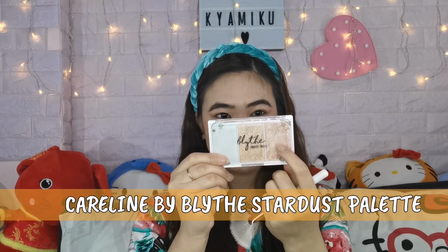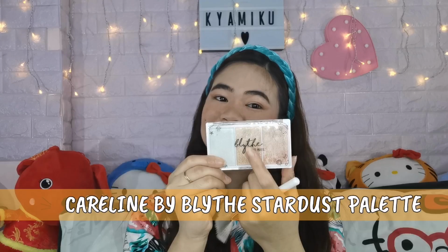So, for my highlighter, guys, I'm going to use the Careline by Blight highlighter, and I'm going to use the Stardust na setting mist. At mas maganda kasi kung ilalagay nyo yung highlighter ng basa. As you all know, medyo powdery-ish tong palette na to. Kaya, mas maganda talaga. Medyo basa yung application niya.